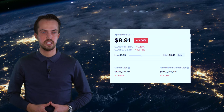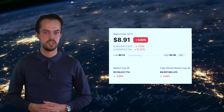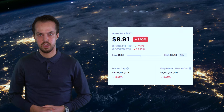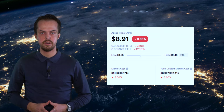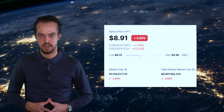In that regard, what can we actually find for trading purposes? The information we can find on Aptos is currently that we've got a market capitalization of 1.1 billion for the asset, while on the other hand, the fully diluted market cap of Aptos is way higher and shows almost 9 billion. We have disclosed why this might be an issue at this point, however, as there are no unlocks at this moment, it doesn't say anything about the current sell pressure, so the fully diluted market capitalization doesn't make that much sense right now.